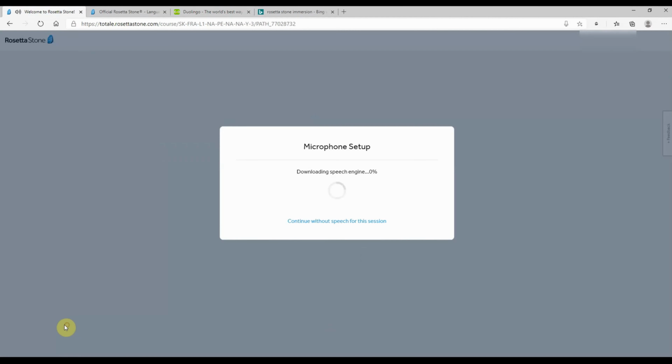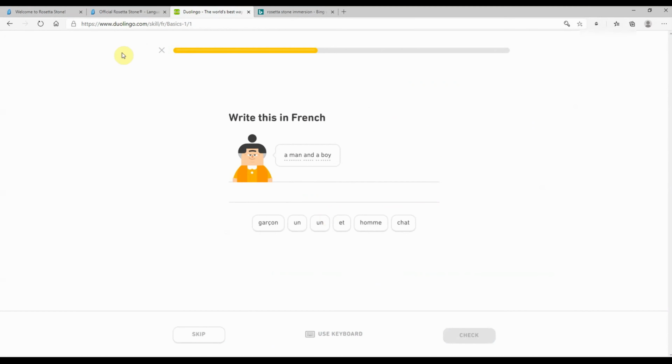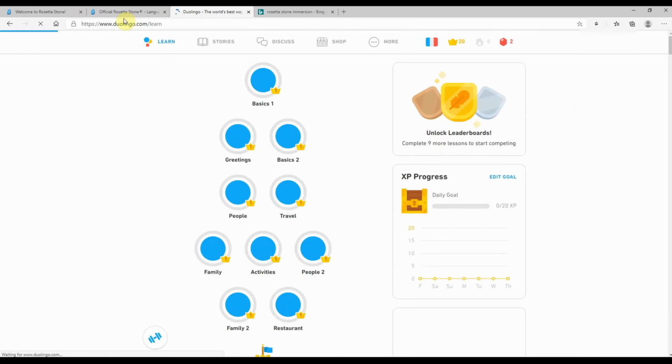Rosetta Stone is one of the most advanced in terms of correcting human speech. You can even adjust the difficulty of speech recognition, so you can make sure it recognizes your voice. On the other hand, Duolingo doesn't seem to have this feature. Secondly, Rosetta Stone lets you choose a voice recognition engine that suits you: adult male, adult female, and child. Duolingo doesn't seem to have this feature.